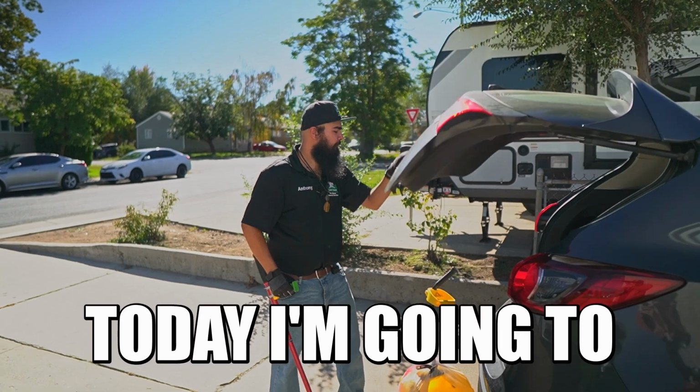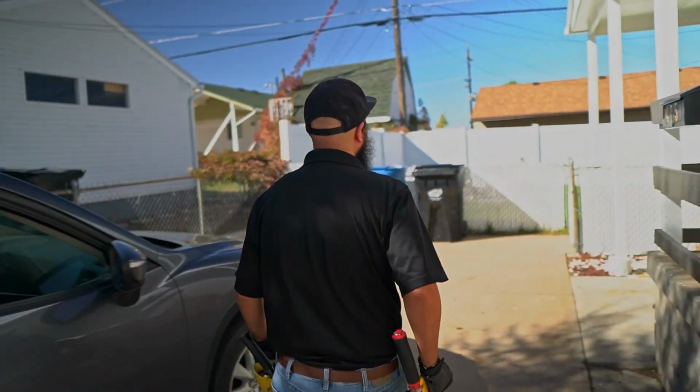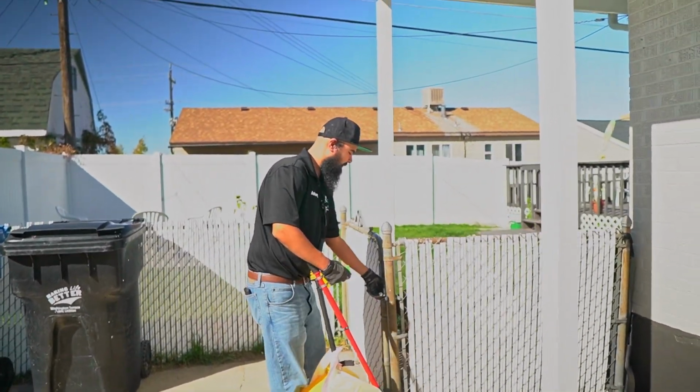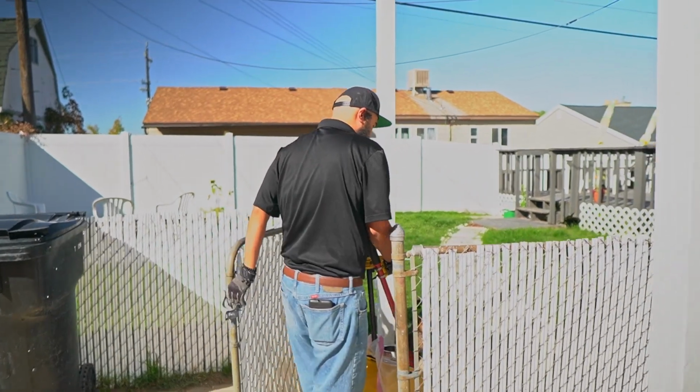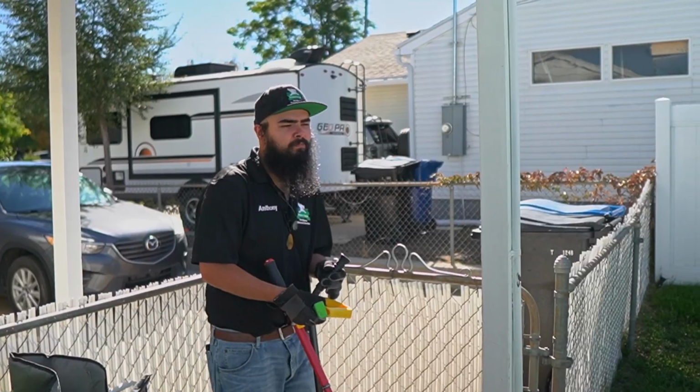And one tip that we can't forget is, how do you actually scoop a yard full of dog poop? Today I'm going to share how to properly walk a yard when you're scooping dog poop. Even though it seems simple, there's a few things you really should pay attention to. But before we get to that, I'm going to share the incorrect way to scoop a yard and what a lot of Pooper Scoopers end up doing.